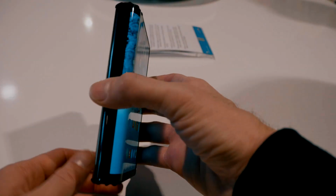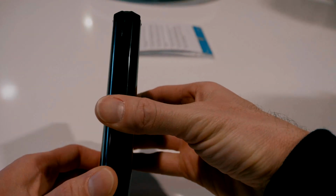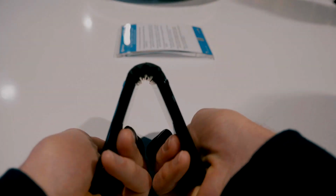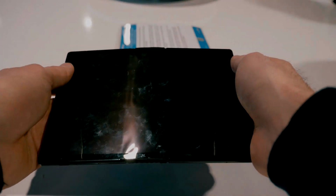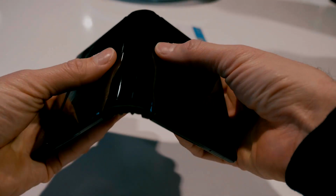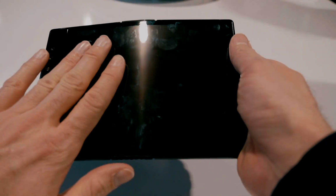We will see which product will be the best between the future Galaxy F foldable smartphone and the Royole FlexPai. But the Samsung solution may be better because there are two displays, or maybe three displays.